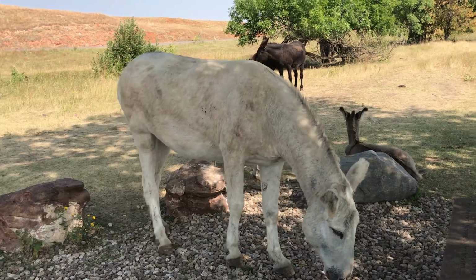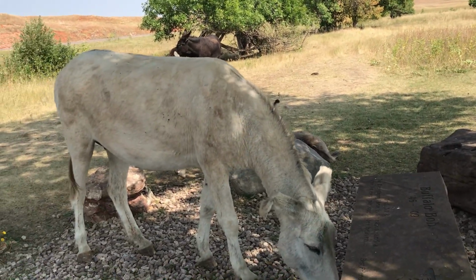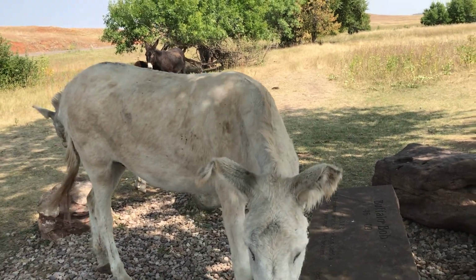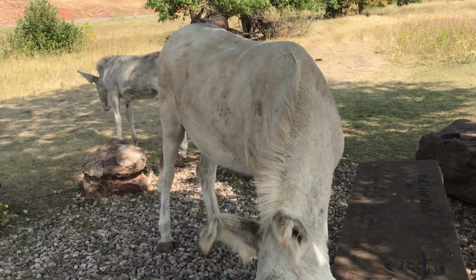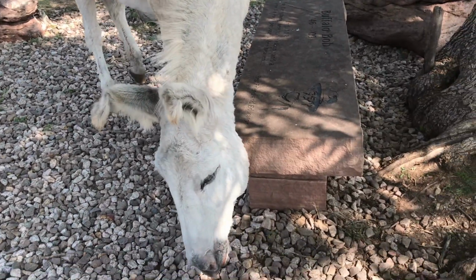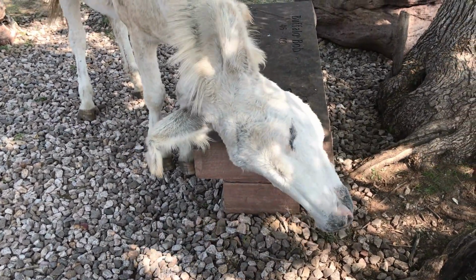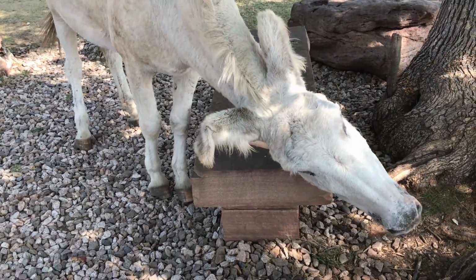So apparently these guys were used to help move settlers and all their luggage and supplies up to the Sylvan Lake Lodge. Oh, are you gonna scratch yourself? Oh, that's a good scritchy. And then when they were done with that, they just released them into the park and they've been here for over 100 years.